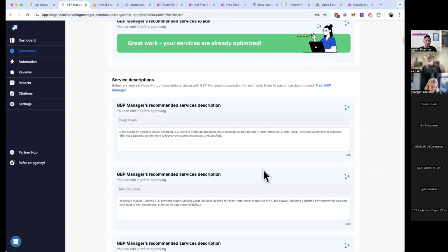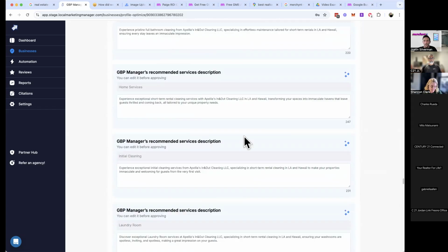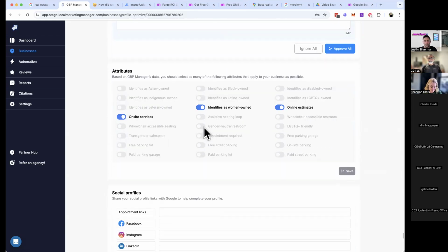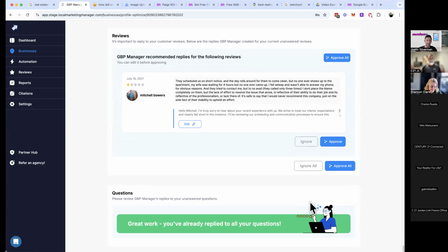It'll show your services and descriptions, it'll write them all, and then you can just go ahead and say approve all. You can clean up your attributes, add your social links, answer all your reviews and questions, and bam, that's the 90-second GMB optimization that used to take us an hour and a half, and we charged $500 for. Now it's part of that $1 trial.